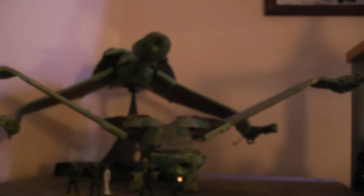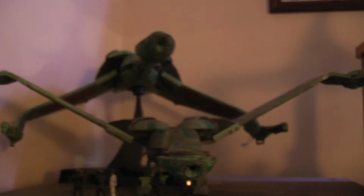Right, so let's move up to the top shelf and we'll look at starships. Now here we have one of my Galaxy class Enterprises from Diamond Select. We have the Excelsior, and the other one, I've got another one somewhere, I think that's the Enterprise one. Sulu's ship, as you can see. Love all this when they light up.